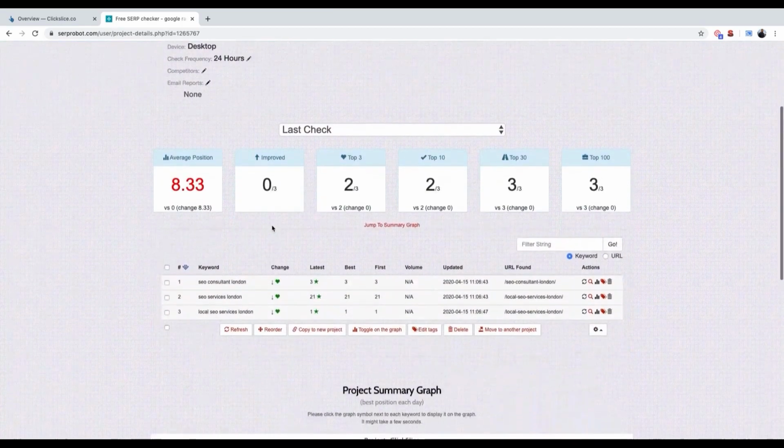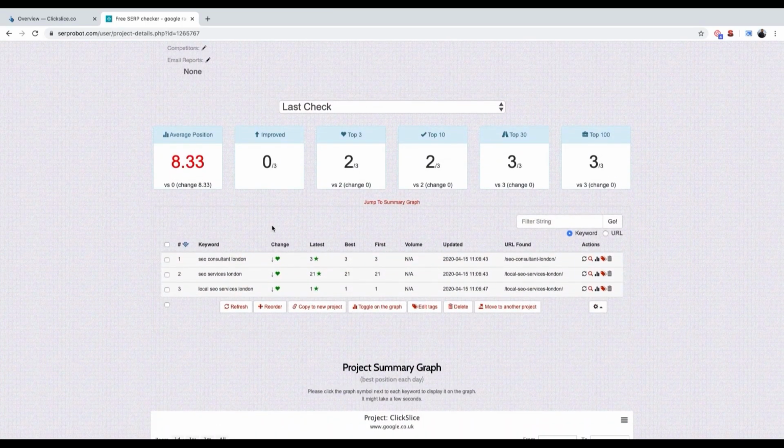So it's now been 5 minutes, and as you can see, SERProbot has now updated the keyword positions for all of the keywords I'm tracking. So I have SEO Consultant London here in position 3. I've got SEO Services London here in position 21.